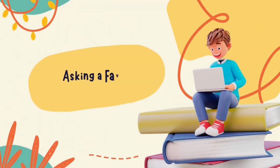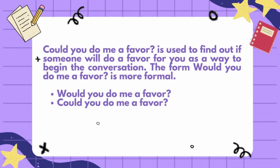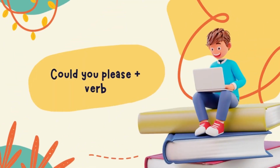Asking a favor. Could you do me a favor? Is used to find out if someone will do a favor for you as a way to begin the conversation. The form "Would you do me a favor?" is more formal. Would you do me a favor? Could you do me a favor? Could you please, plus verb.